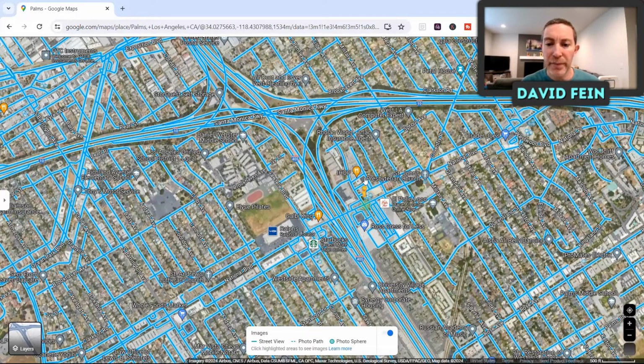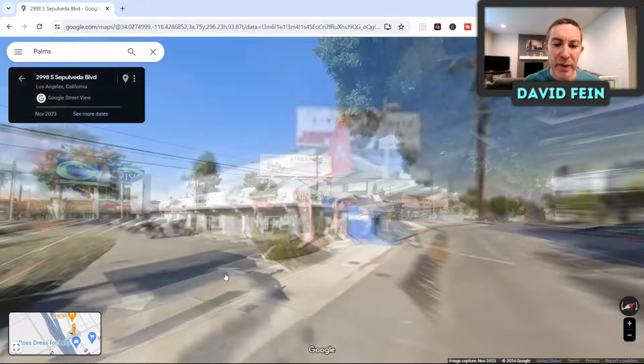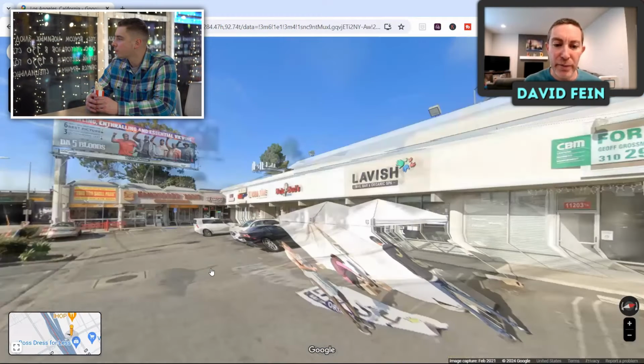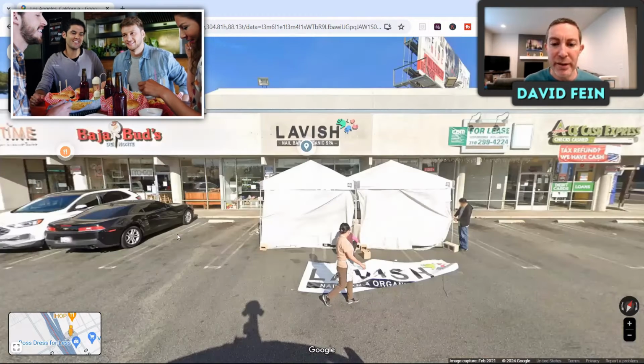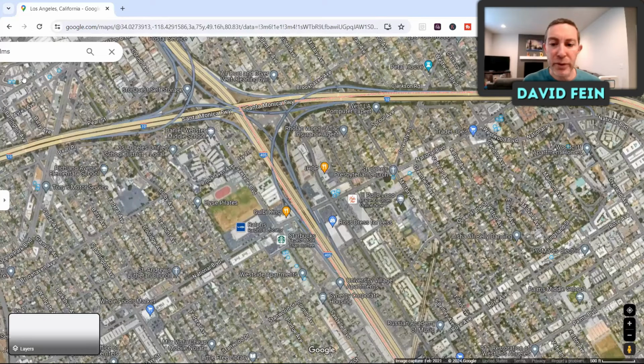Where are we? There we go. Back to that corner we started off. And you'll see over here, we've got a place called Baja Buds. I like going there for some Mexican food, and Hamburger Habit, a good burger joint. And again, some more amenities in this shopping area here. Let's scroll back out to the main map.